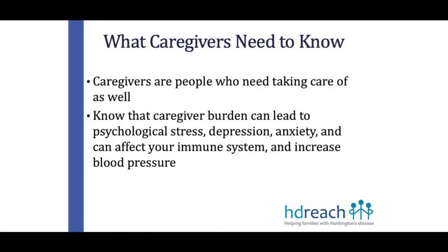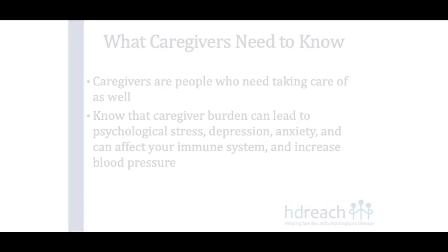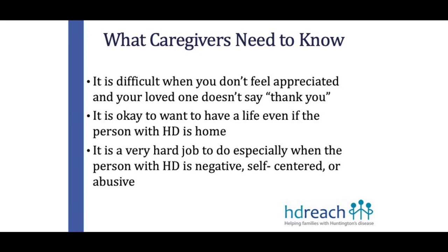So in terms of caregivers, there are many things that caregivers need to know. First, caregivers are people who need to be taken care of as well. Know that caregiver burden can lead to psychological stress, depression, anxiety, and can affect your immune system and increase your blood pressure. Here's some things caregivers need to know. First, it's difficult when you don't feel appreciated and your loved one doesn't say thank you enough. It's also okay to want to have a life even if the person with HD remains at home. And it's a very hard job to do, especially when the person with HD is negative, self-centered, or even abusive.